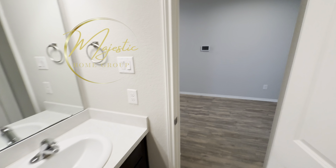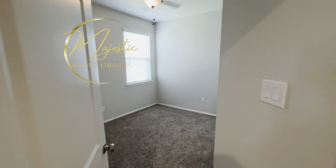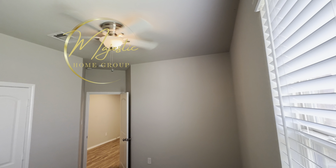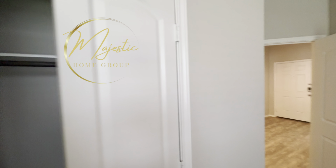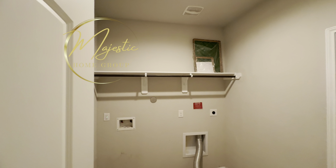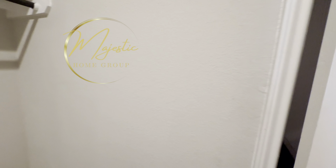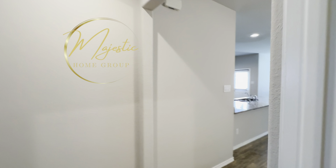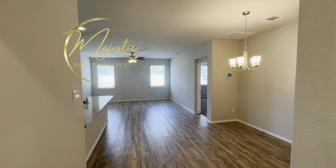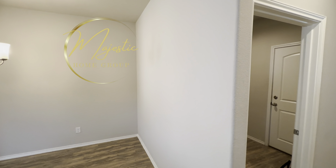This home also has a tankless water heater, so you will have instant hot water. It also comes with solar panels, which will make your home's electricity bill much lower than other properties. It's a 2-car garage with a water softener. It has an open floor plan.